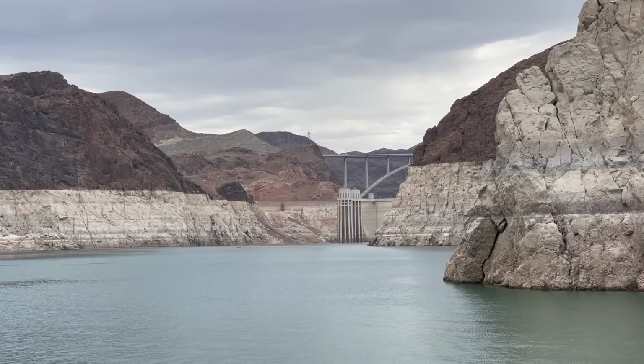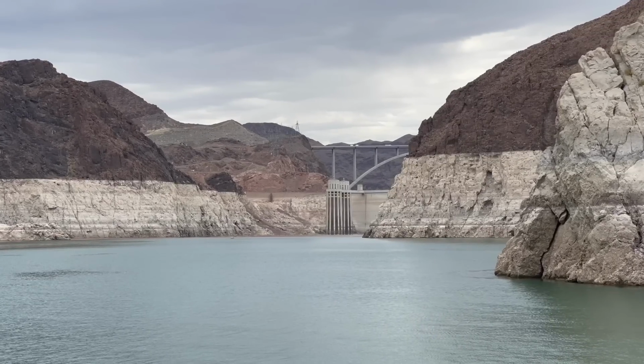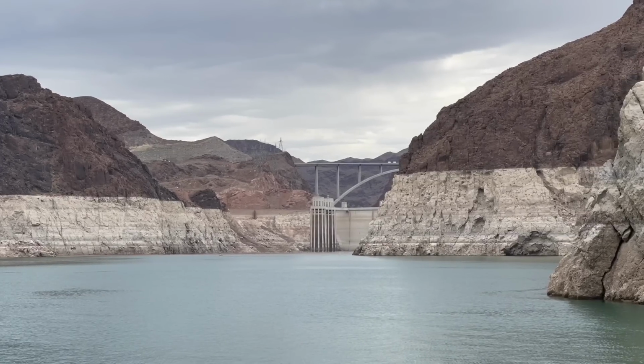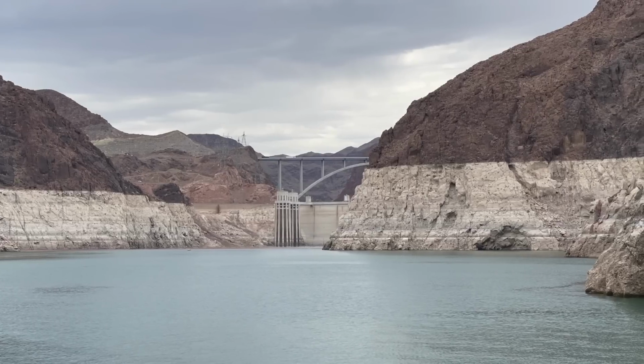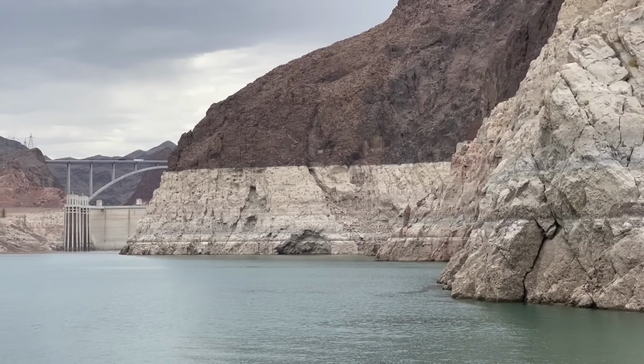There's the mighty Hoover Dam. Greatest dam ever built. You know, I did a video about that. What, back in May. We explored all around the dam up top.